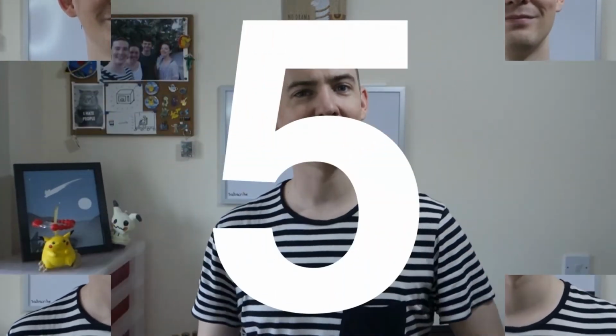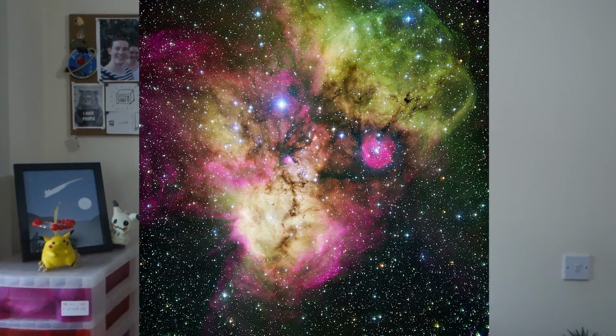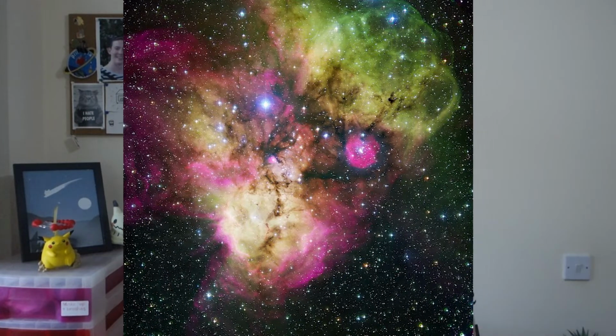Let's get into this. Starting at number 5, and I've gone for an object called the Franken Nebula, also known as the Skull and Crossbones Nebula or the even catchier NGC 2467. Spooky. After hearing that first name, you probably won't be shocked to hear that this is a nebula that looks a bit like a Frankenstein.